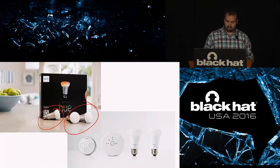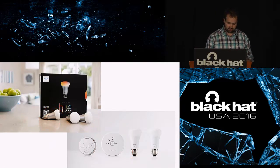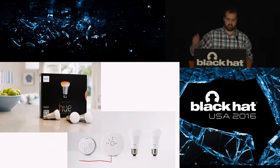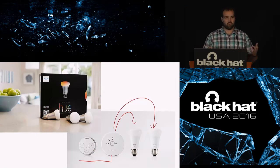And all of them talk to a bridge device. This is the bridge 1.0 there, that round thing. On the back there's an Ethernet port, and that connects to your network and your internet and everything. Then it's talking the ZLL protocol to the bulbs itself. That's what they call the bridge device, or coordinator in Zigbee speak. So it bridges between the Ethernet and the rest of it.